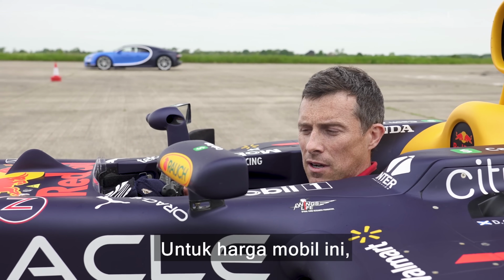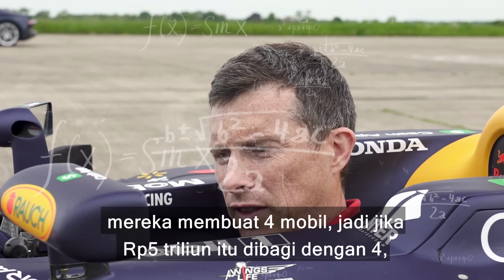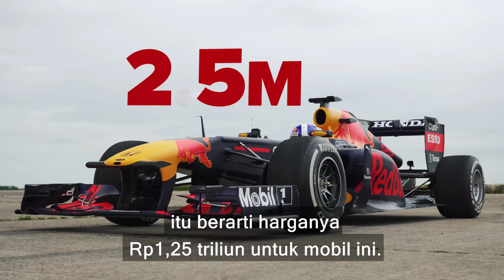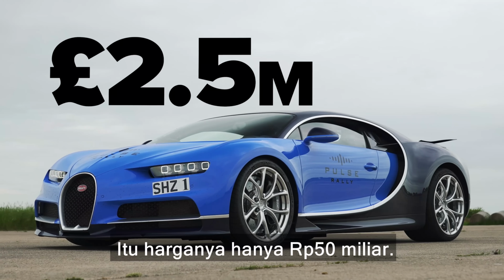As for the price of this car, well, the Formula One season in 2011 had a budget of 250 million. They produced 4 cars, so if you divide that 250 million by 4, then it costs about £62.5 million for this. Rather expensive. Kind of makes that Bugatti seem affordable. That only costs £2.5 million.